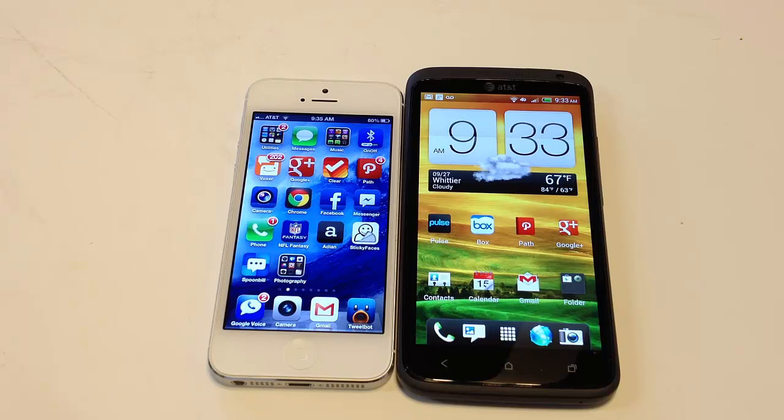On the Apple 5 specs, you're looking at it running the iOS 6 iPhone software OS, if you will. 4.87 in height, 2.31 in width, and 0.30 in thickness. The weight is 3.95 ounces, with a 4-inch display, 640 by 1136 pixels, and 326 ppi. It comes with a capacitive multi-touch screen, and will run for about 225 hours of standby. Its talk time on 3G is about 8 hours, with a battery capacity of 1440 milliamps.